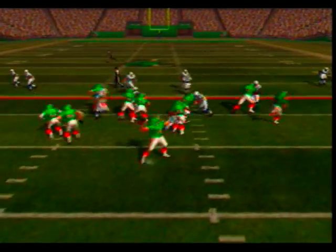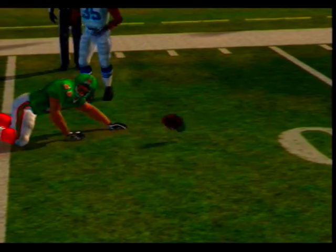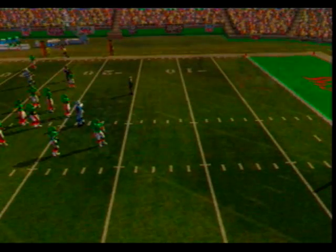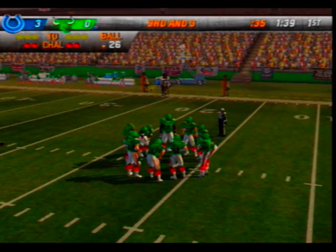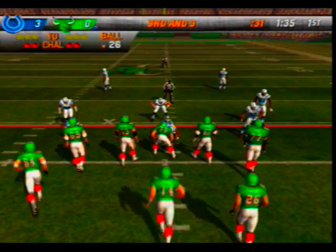They line up in the I formation. Dumps it off. This one goes to the fullback on the right side. And a pickup of about 2. Gain of 2 on the play. Third down and 3 coming up. Ball on the 26-yard line.